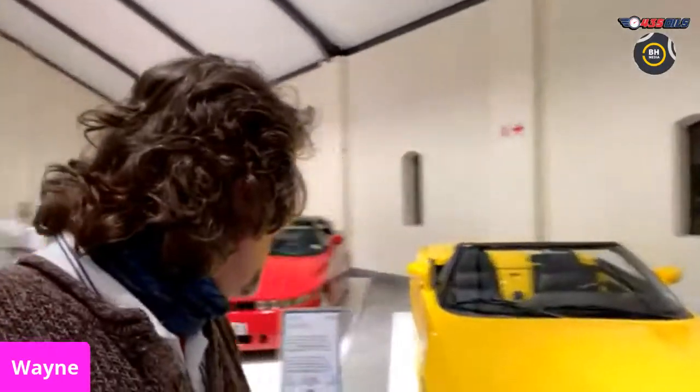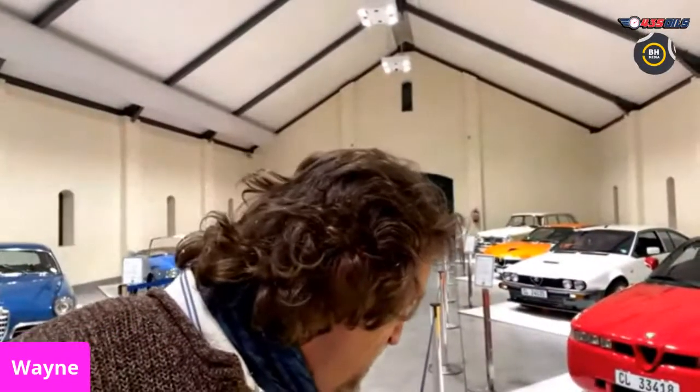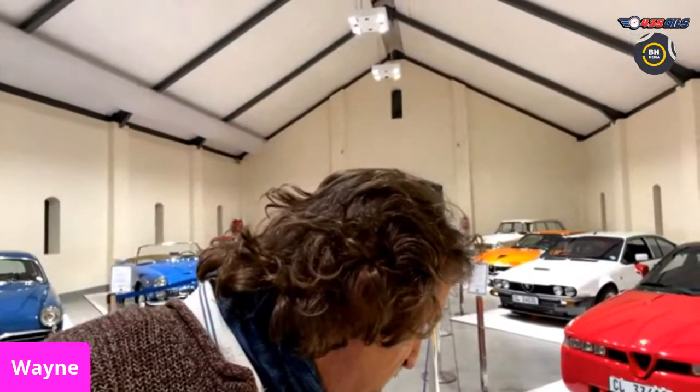Let me put it this way. They are composite cars. The yellow one, for example, was built in Zagato's factory because there were such limited numbers made. I'm going to have to check my fact here. I can't remember how many there were. No, there were 278 built of the yellow ones. And this one, the build plate inside this car, this is number 170 of all of them made. So they are really, really rare.